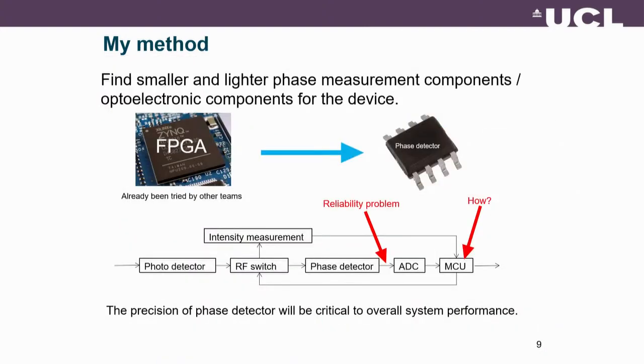About my method. In the overall system design, choosing a proper phase difference measurement component is critical. We already know that some other teams have tried to use FPGA to measure the phase difference, and that kind of method has been widely utilized in many communication systems. What they do is basically run an algorithm inside the FPGA, then calculate the phase information. But for my project, however, I will try to replace the FPGA with a phase detector, because I think using an FPGA only for calculating phase difference is a kind of performance waste.